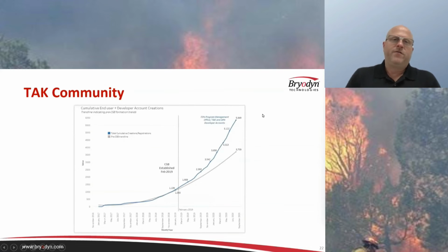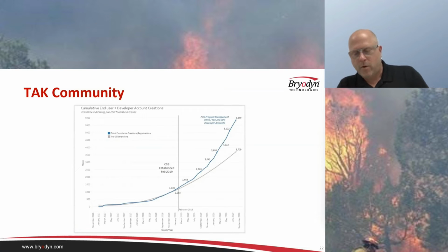You'll see here, this slide is a few years old, but as you can see, when the TAK Product Center was established at the beginning of 2019, there was about a 75% jump in the adoption of the TAK ecosystem. I would almost envision that if we were to update this slide today, 2 years later, we're probably close to maybe 100,000 users, and that's probably a fair low estimate too, just because of all the variations and different things I've seen over the past years. Next slide, please.